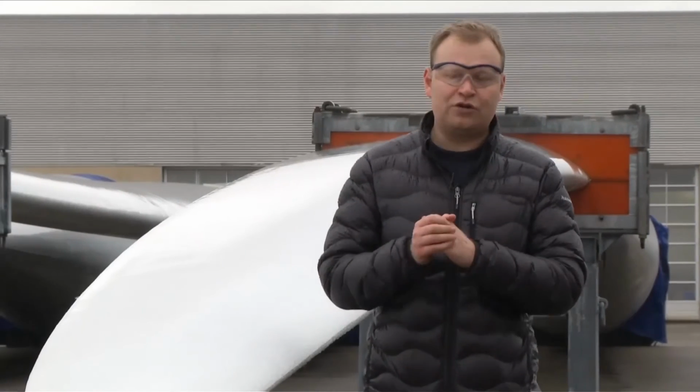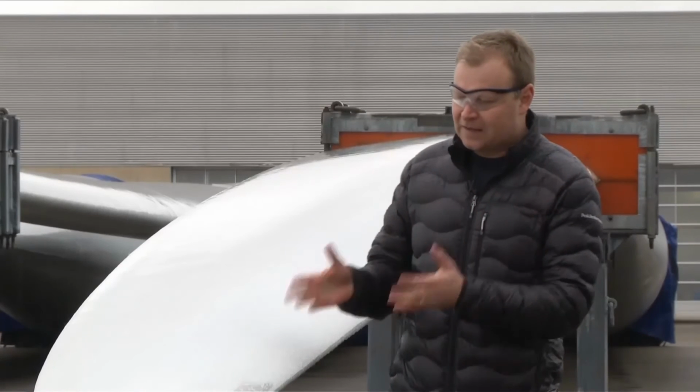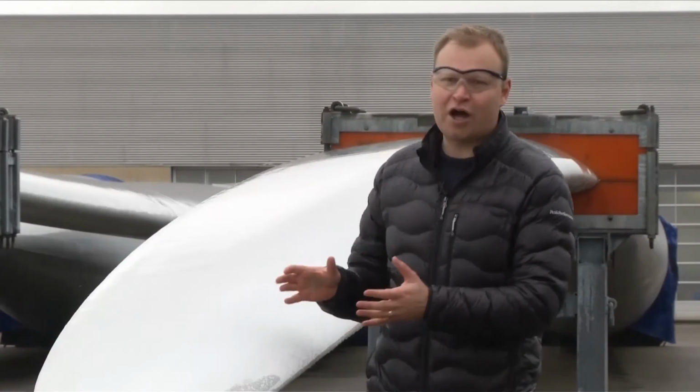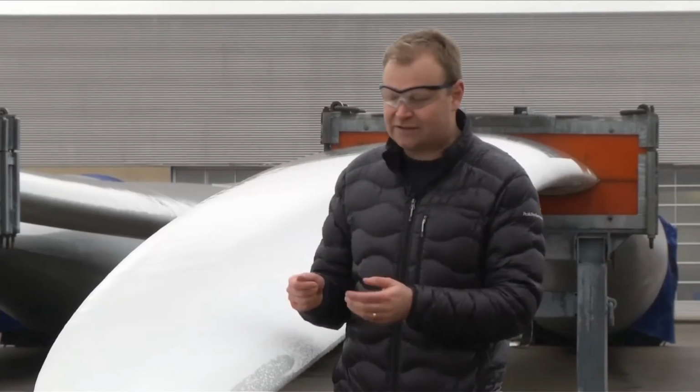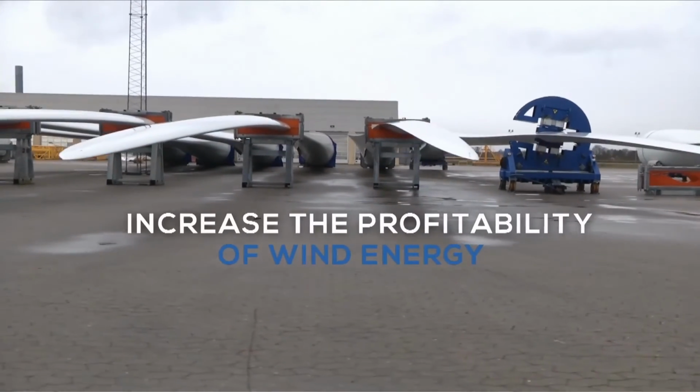So in the end, in order to achieve the most out of our efforts in rain erosion testing and also the development of new materials, we aim to combat the multiple impacts of the rain droplets as we see here today, and thereby increase the profitability of wind energy.